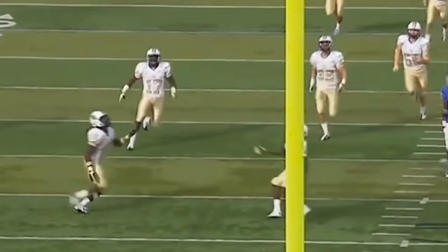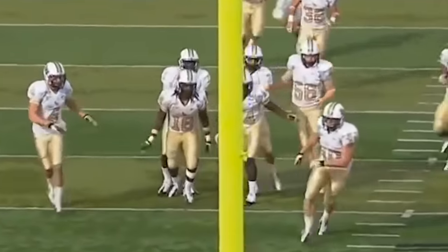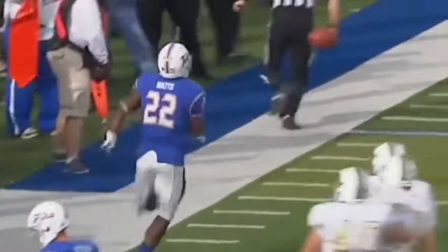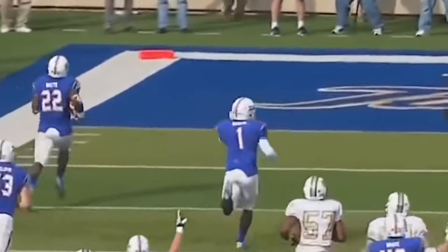Well, Bill Blankenship told us that he felt Trey Watt was one of the most instinctive, smart football players he's ever had. And he showed you why right there. Never giving up on that play. But can you believe it?